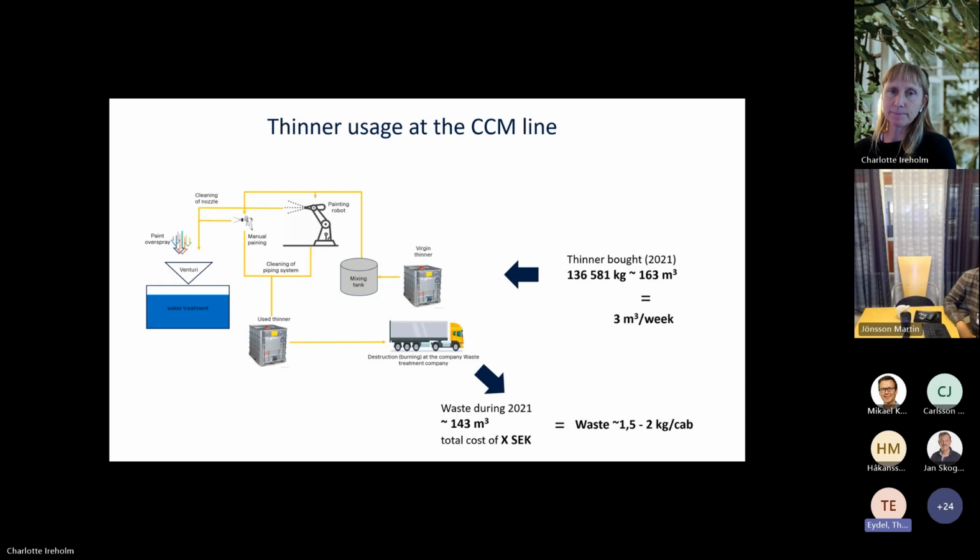For pre-treatment, e-coating, and so on. And then in 2018, we started with the new paint shop. Some guys of Scania, they know it. They have been here. And in the old paint shop, we still have 2 top coat lines.